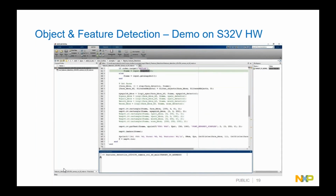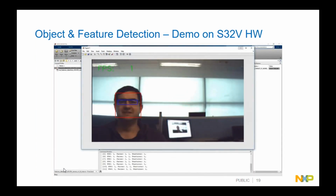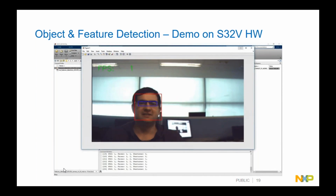Running in simulation is very easy. You simply run it in MATLAB. Now it's connected to the target, as you can see, and it is going to display on the MATLAB figures what the camera is seeing and run the algorithm. You see my colleague here is moving from one side to the other in order to show that the Kalman filter is doing its job, right? It's tracking the face very well and also detects the eyes.